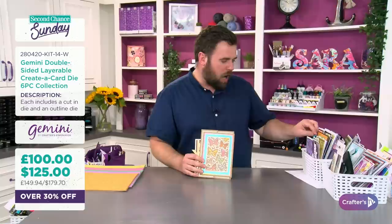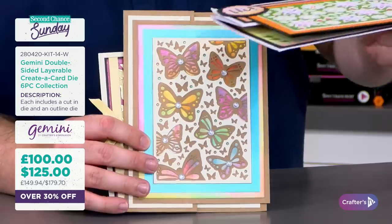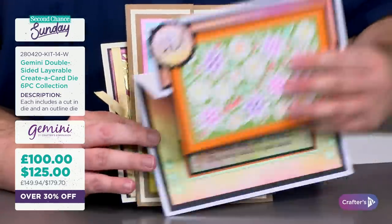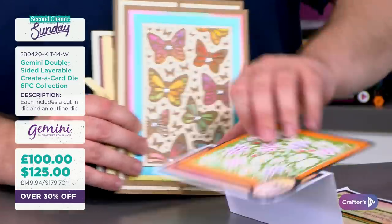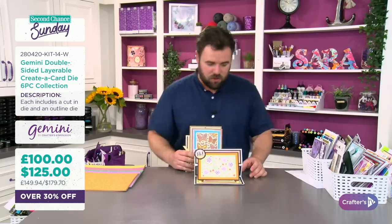Right, I want to just quickly run you through these double-sided dyes because they are just gorgeous. This one here, as you can see, is a... Oh, I've done it again. No, I haven't done it again. There you go. I need to trust myself. I need to believe in myself. Where's that acrylic stamp gone? I need that in my life.